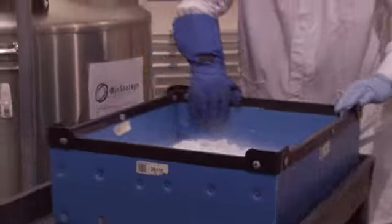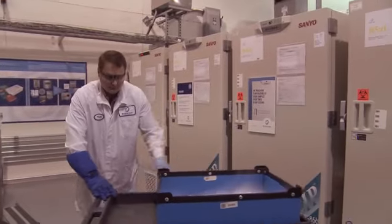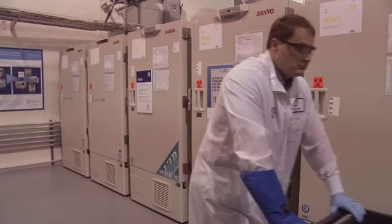It's an exciting time to be in life sciences here in Indiana, and we hope that people will consider BioStorage Technologies for their professional home.